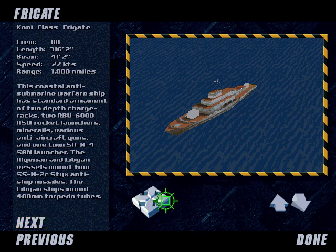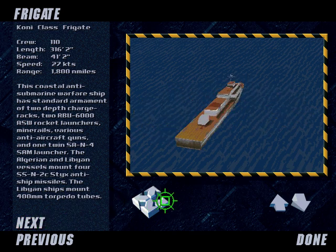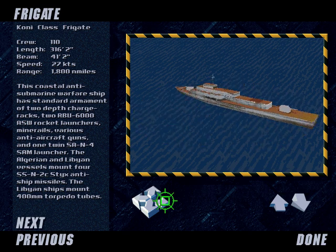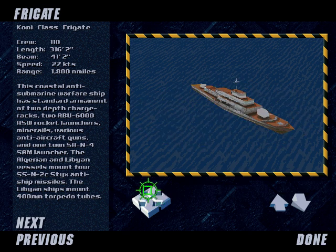Marine frigate, Koni class. The Koni is a coastal anti-sub ship built specifically for foreign transfer. Its submarine sensors and weapons are intended for shallow depths. The ship is limited in speed and range.